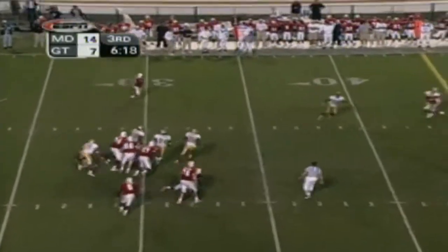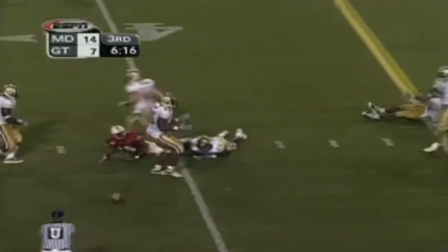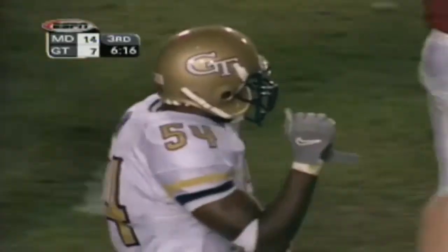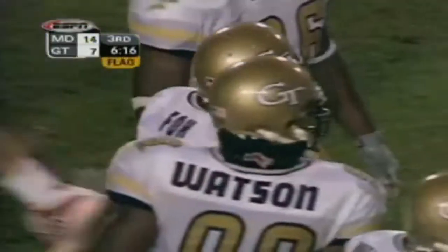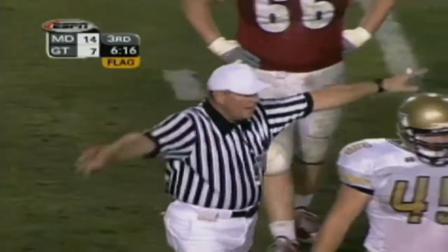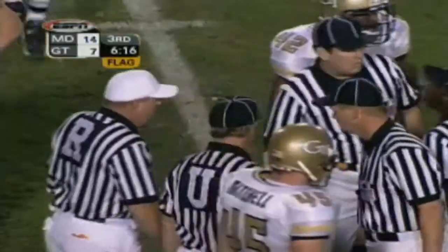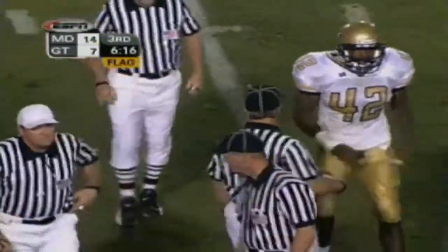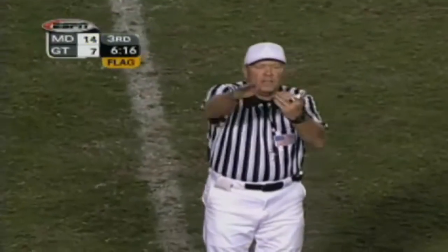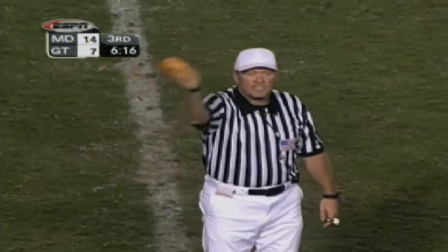Hill, Hennessy through. Incomplete, and lucky that that isn't going back the other way for a touchdown, and a marker comes in after the play. Ball's tipped, that will be waved off. The ball is tipped, you can't have pass interference. The officials immediately discuss it, and that is the case. The pass was tipped, therefore there is no penalty.